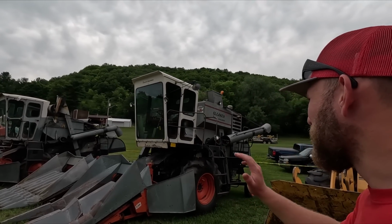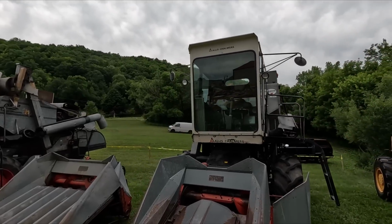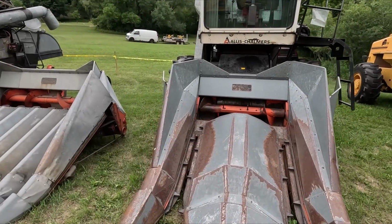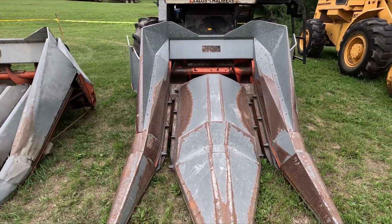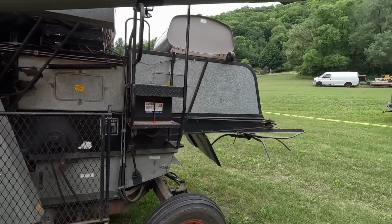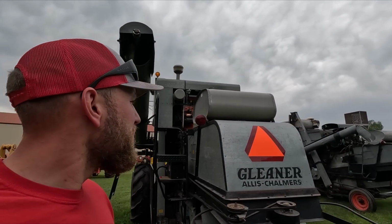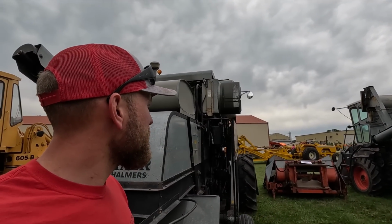Here we go, Gierok Farms next purchase. Get ourselves a combine. Old Gleaner. This is something.